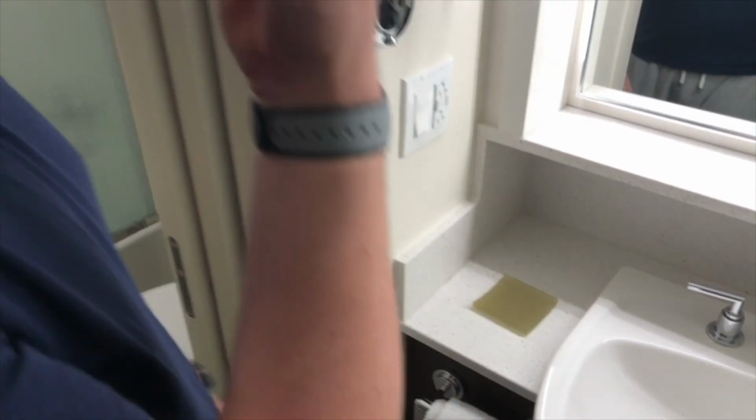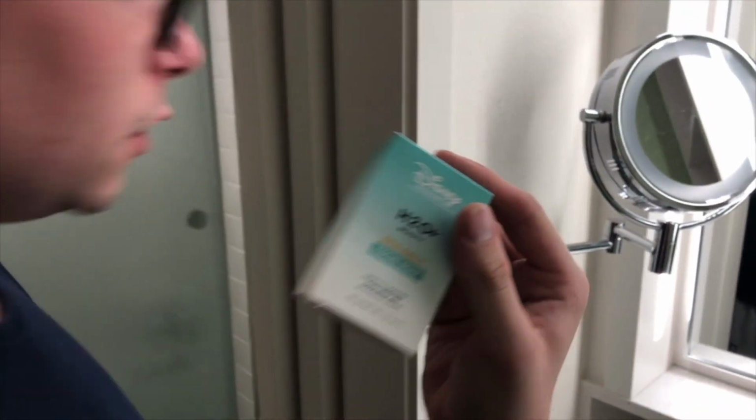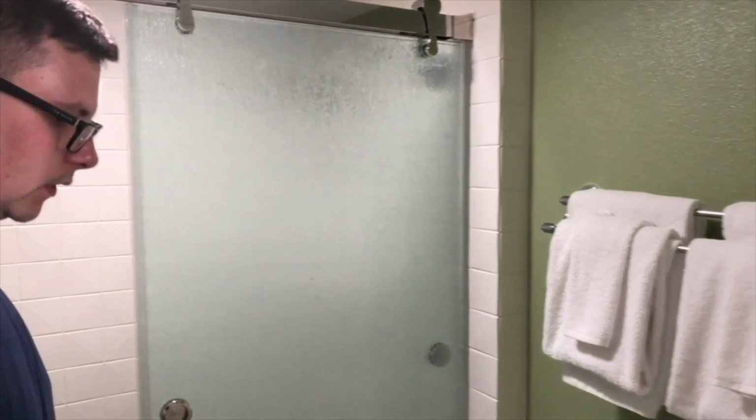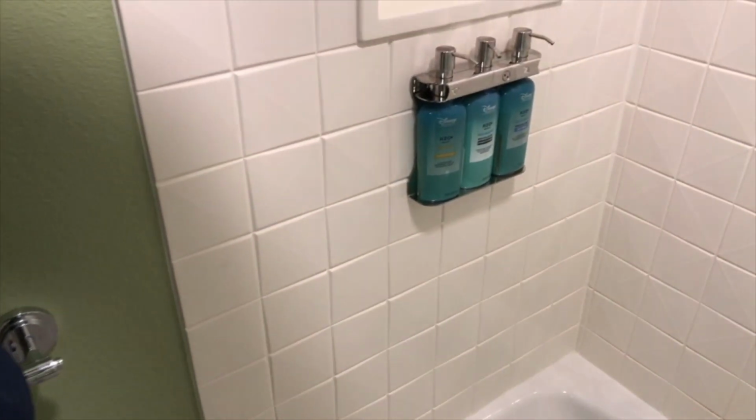Apparently this is the really good stuff, isn't it? Is it? We're yet to try it. Everyone goes on about it. I really don't know. Sliding door to the toilet. Toilet. And it's a tub. Ooh. Which way are we going? That way. They're the toiletries that everyone goes on about as well.